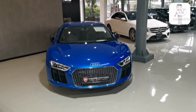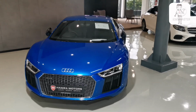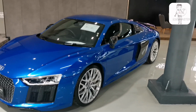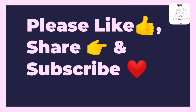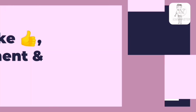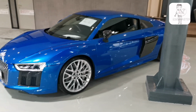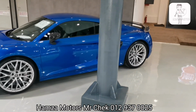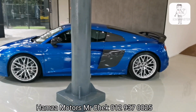Okay guys, ini ialah kereta yang sudah pupus tak keluar lagi, Audi R8. Okay, ini datang dengan enjin V10. Tengok, begitu cantik sekali ini. Warna biru yang begitu mengancam sekali. Beautiful, beautiful blue color. This car is no more in production.